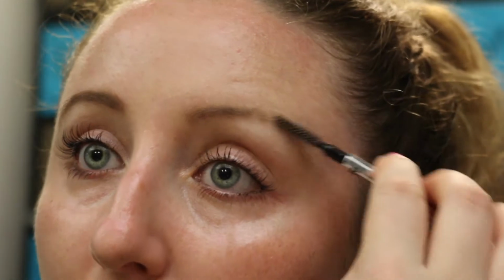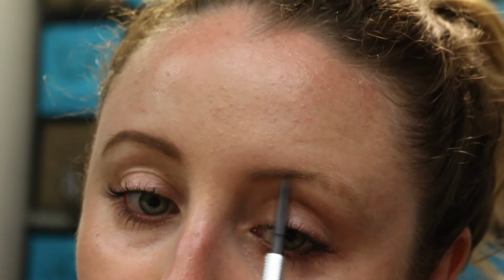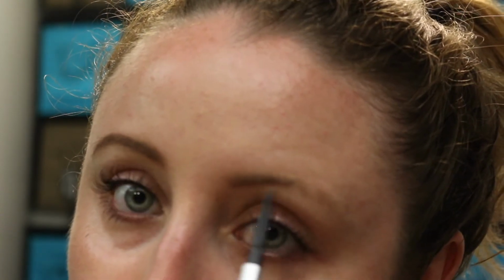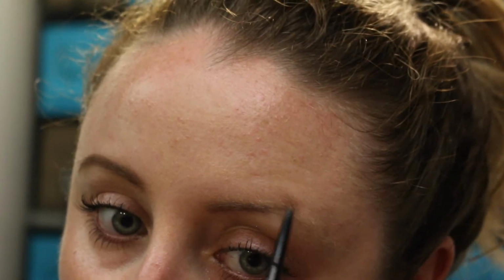Now, the other eye, and as you can see, my brows are totally different shapes on each eye. So, and they're lacking in different parts. Like this eye had way more tail, whereas this one doesn't have as much tail, but has a lot more inner. And that's just because my brows actually hate me.